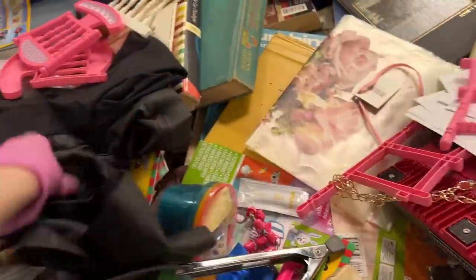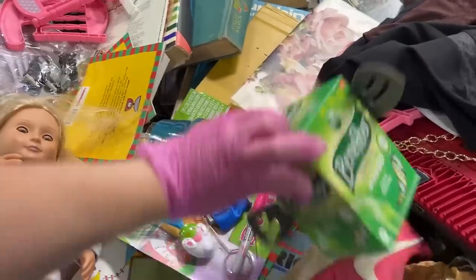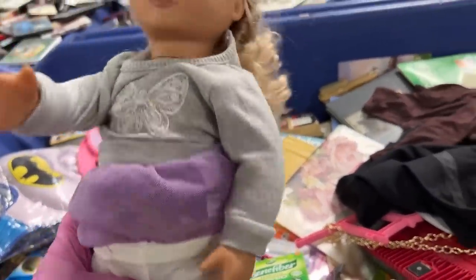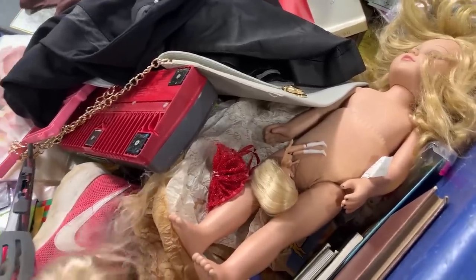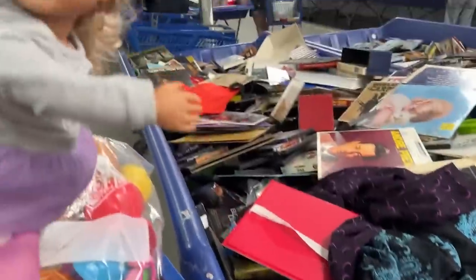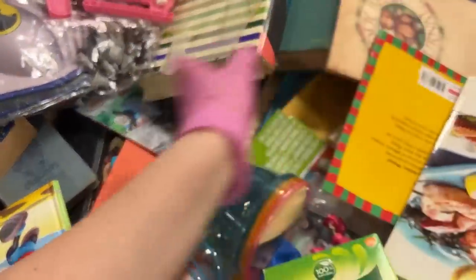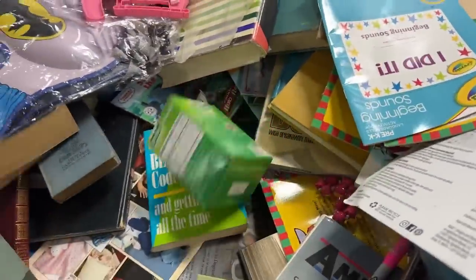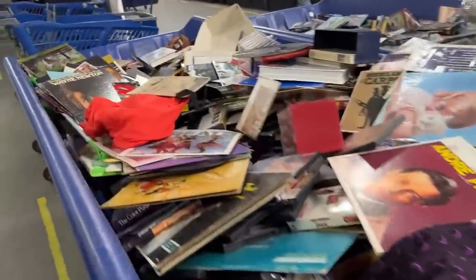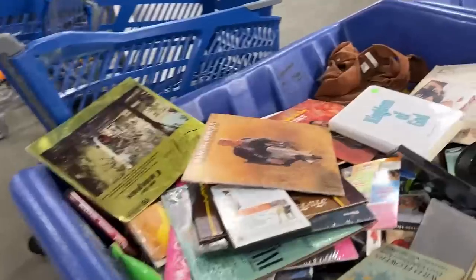This is doll stuff. She had curly hair. She's in our generation. She's cute. I like her outfit. Just put new clothes out, and that means there's gonna be stuff in a minute.